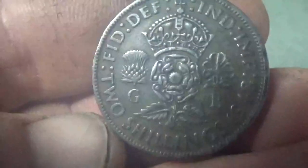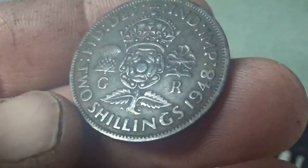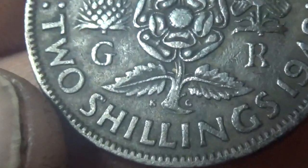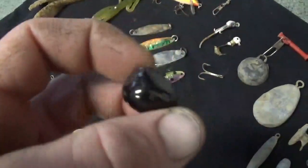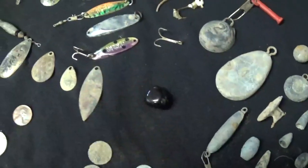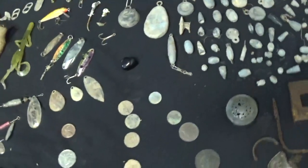Look at it, just came out of the ground, looking good. It's a nice coin. They took their time. Pretty cool. Somehow that dropped out of somebody's pocket. Nice pocket stone that we got.